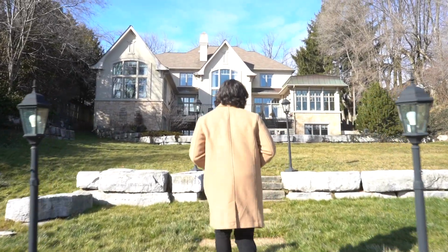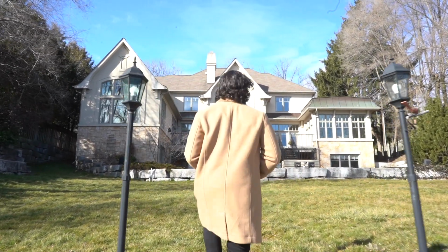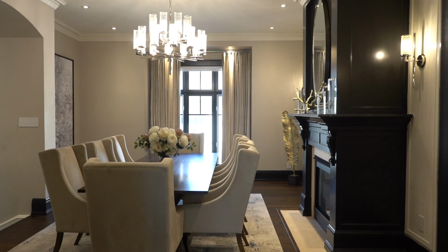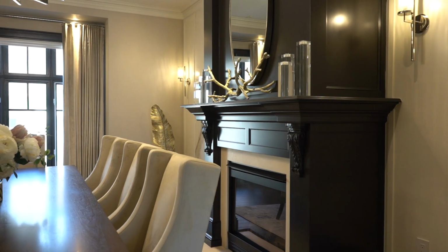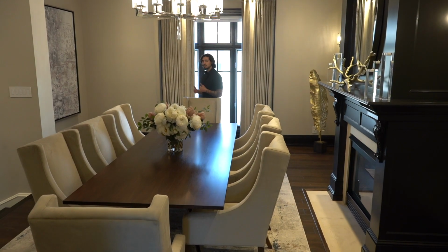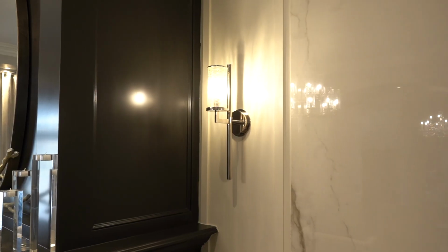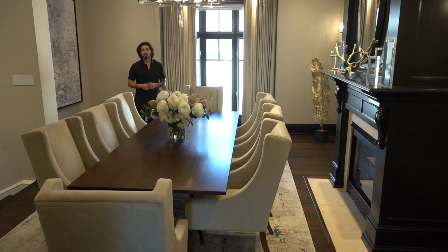As we head back inside, I'll take you guys into the formal dining room. This room here specifically is for those get-togethers and dining parties. And right now you can see it's currently set for 8. And then you also have a fireplace in here as well that's perfect for those more intimate evenings. And lastly, I'm gonna direct your attention over to the wall where they've carried that same porcelain tile that's throughout the rest of the house here into the dining room.